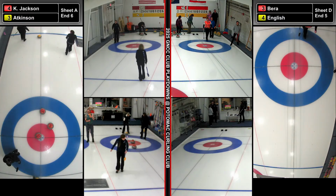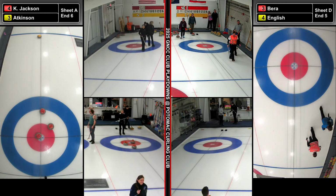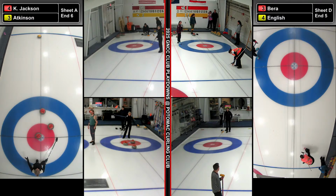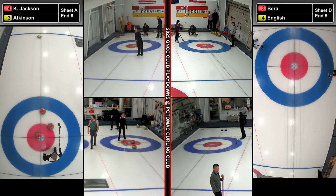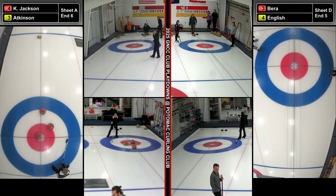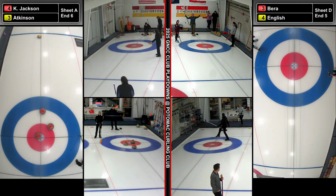There was an amazing run back on sheet A to double out. A double run back for a double out of 2 other rocks. Wow. I may have to bring that up on the other stream and check it out. And by run back, I meant from a full length of the guard zone run back. Wow, yeah, really long run back.